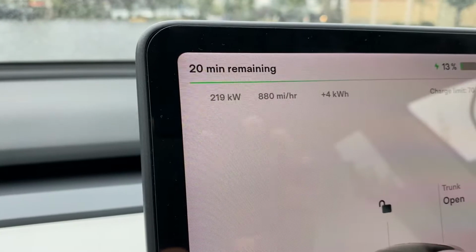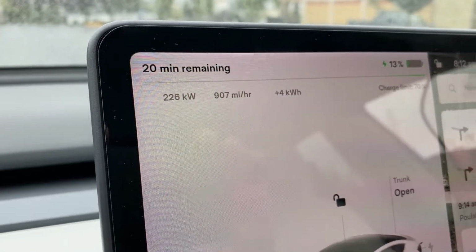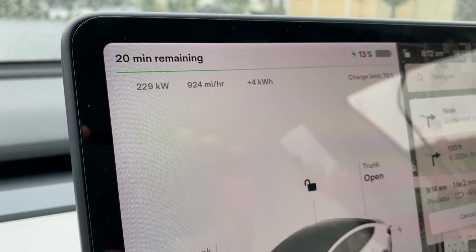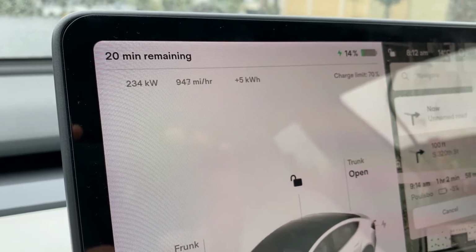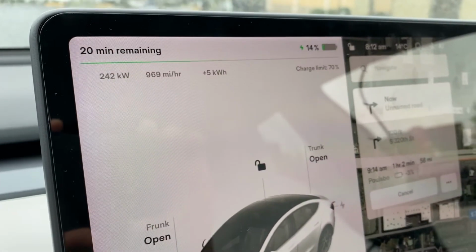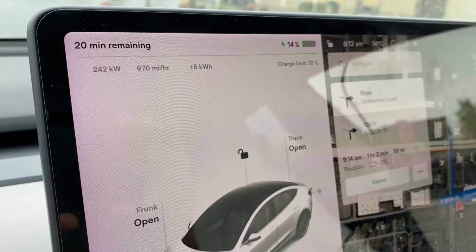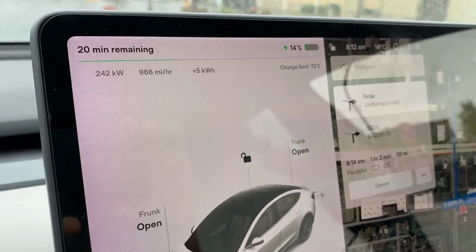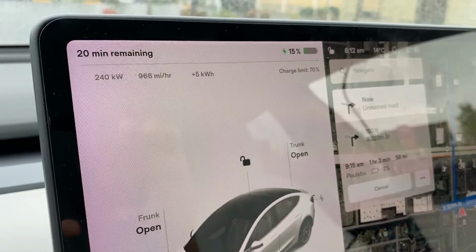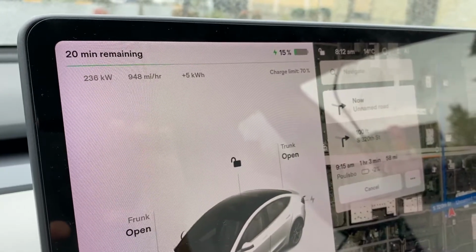And we're getting 219 kilowatts, 222. Can we get 250? 226, 235, 240, 242. All right, I guess that was it. 242 kilowatts.